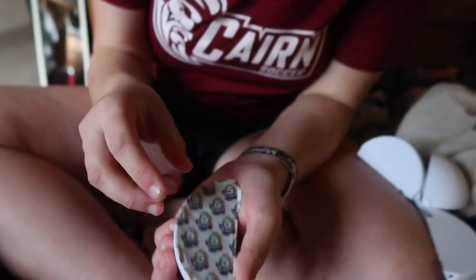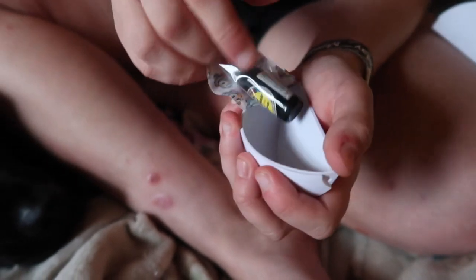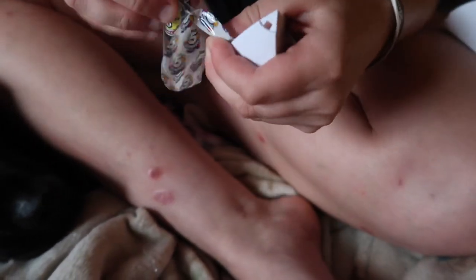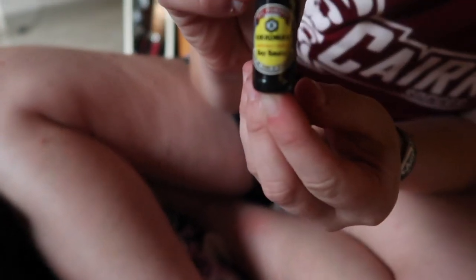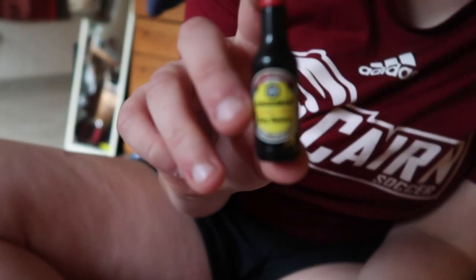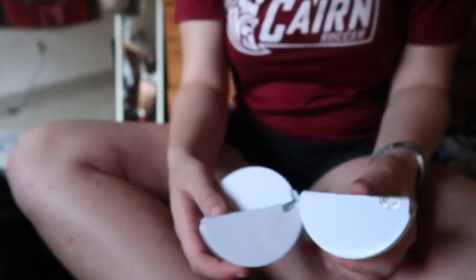All right, let's open the first one. How do I? Oh! Right here, okay. Ready? Whoa! So tiny. Bottle of soy sauce. That is so cute, though. There it is. Got it. Beautiful. Okay. Which one should we pick next?